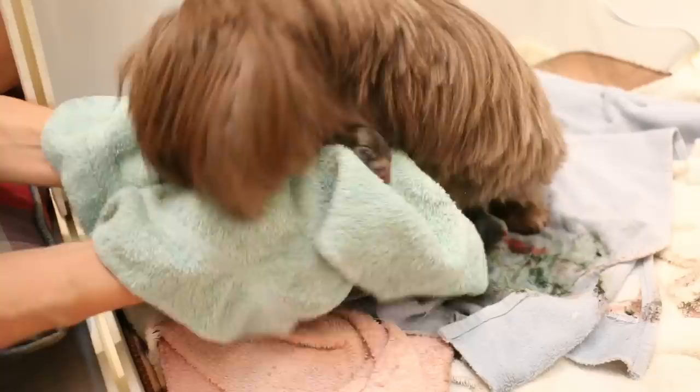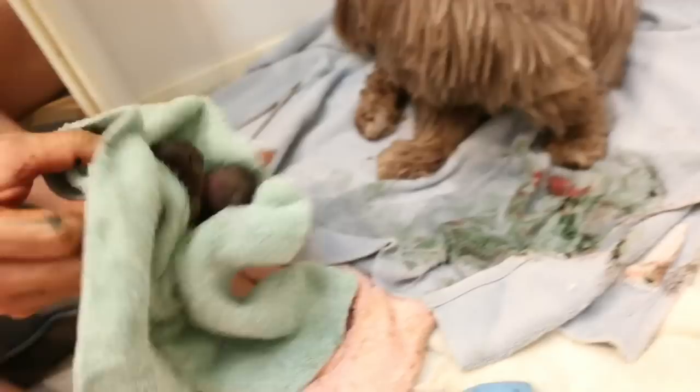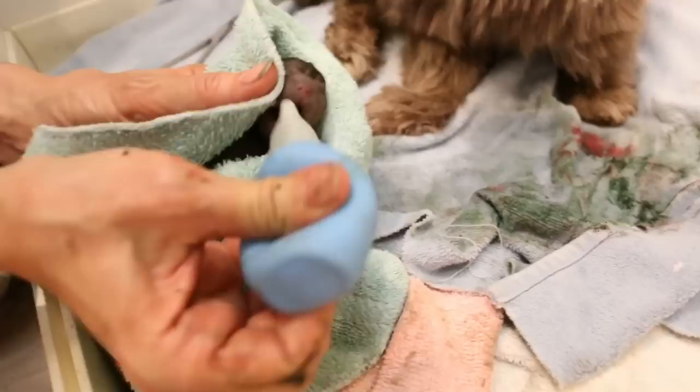Good job. If you kind of do the tail to the head a little bit, kind of bend them in half like that, it kind of gets anything out of the lungs that might be there. You can suction more in between.